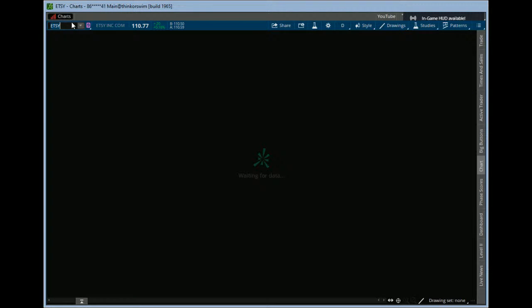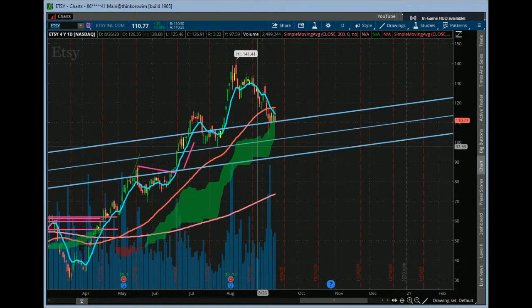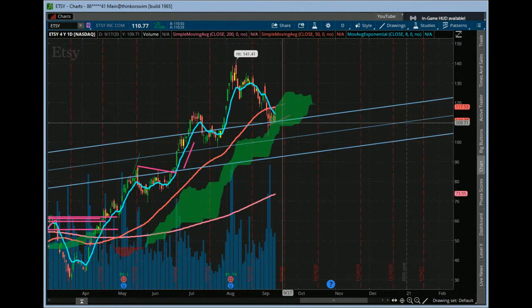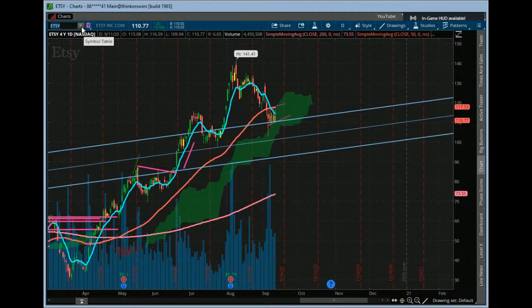Krishna, what's going on? Etsy, let's take a look. So Etsy's pretty interesting, right? A lot of upper shadows here. It's on our bearish radar. A lot of upper shadows at the 50-day moving average. It's in the cloud. We'll see how it goes. But if Microsoft is weak and software is weak, keep an eye on Etsy right here. It might give a move down. I'm actually going to put that on the bearish radar for tomorrow.